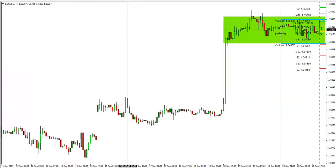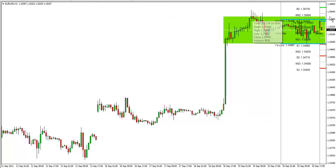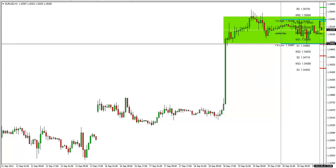So just to recap our trade, our favorite trade of the week is the euro dollar. The time frame that we are looking at is the 1 hour chart. We're looking at this highlighted area right here. We're looking for an entry above 1.3550, and we're looking for a stop below 1.3490. Our risk is approximately 60 pips.